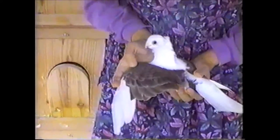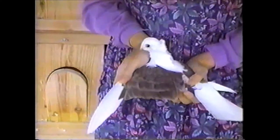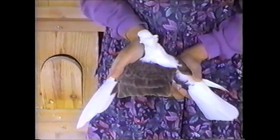This is a Duluth blue spread, as you can see. She's a lighter color. The Duluth also comes in checked or barred, but we don't have any of those, so we're showing you the spread version, which is quite pretty.